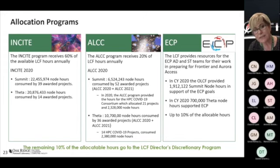Of course, there is a certain allocation for the ECP teams, and the remaining 10% is the director's discretionary program, which is an opportunity for new users to become familiar with our system and our processes, and this DD allocation is open throughout the year.